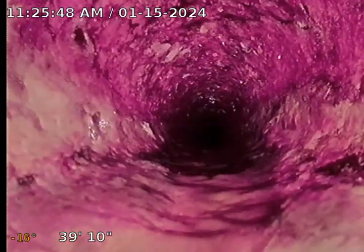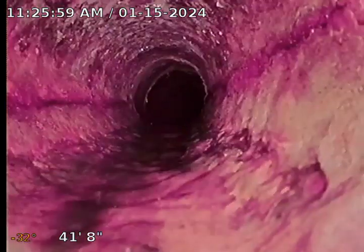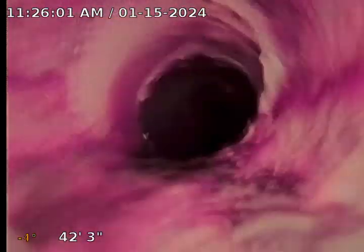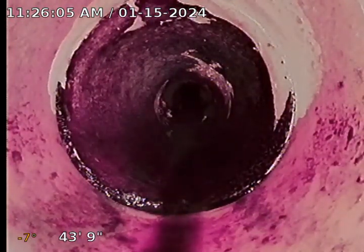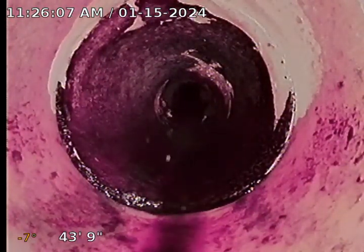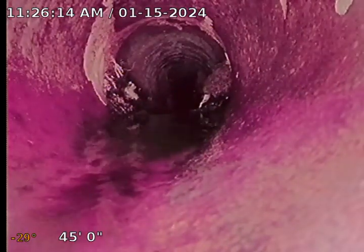Again, you can see the cast iron throughout. Could definitely use descaling. Here you can see this is where we change from the cast iron to the 6-inch clay pipe. We are going to continue down to the city main.